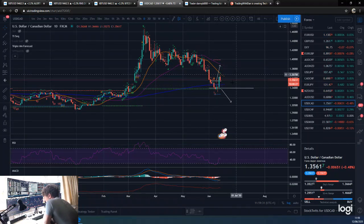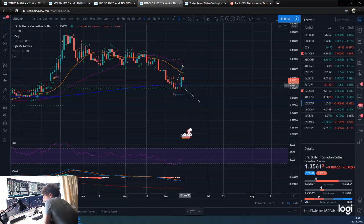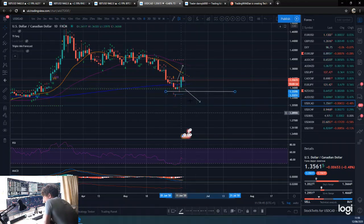Well, obviously the 200 daily is important. Obviously we've had the 200-day fake out and move above. So I mean, to me, I don't really know. Just look at the levels. We break below this low, I'll probably move this down a bit. Break below that low, then more downside.